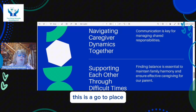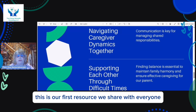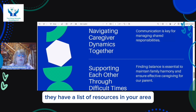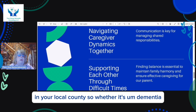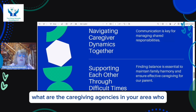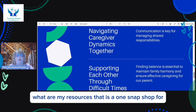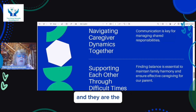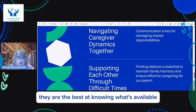This is a go-to place. This is our first resource we share with everyone. Reach out to this county agency. They have a list of resources in your area, in your local county. So whether it's dementia or Alzheimer's support groups, whether it's what are the caregiving agencies in your area, who can we reach out to for support, what are my resources? That is a one-stop shop for you to get all of that information in your area. And they are the best at knowing what's available.